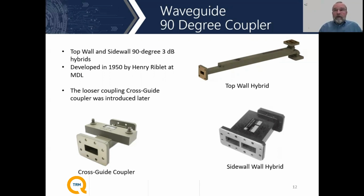depending on the length of the holes that are drilled between those two cavities, and the size of those holes. You can vary the amount of energy that leaks from one cavity into the other, and by doing so, you can create a 3 dB 90-degree hybrid. The cross-guide coupler, which is on the lower left, allows for coupling at something other than 3 dB.